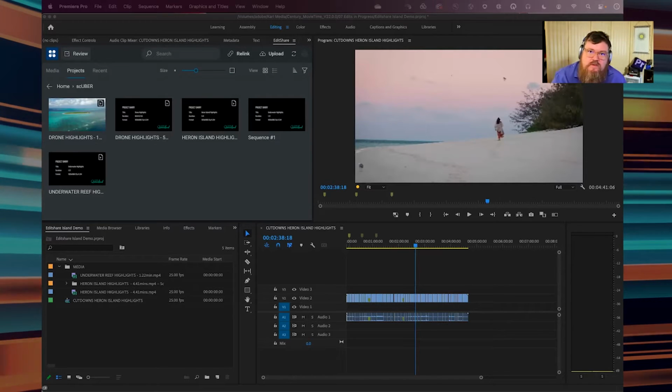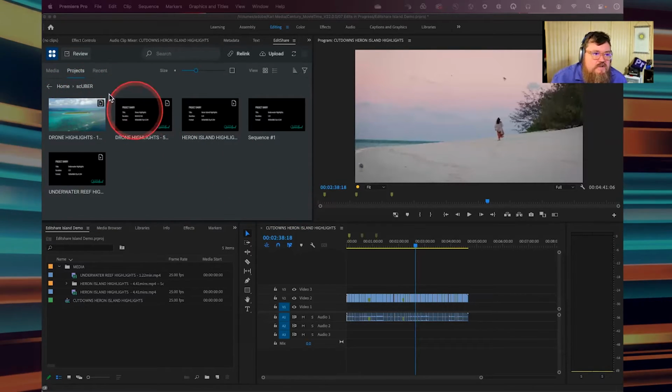We're dealing with the chaos of the world at the moment. And so if I am in a situation where I have to work remotely, that's not a problem. I can use the exact same panel. In fact, I'm in the same project here called Scuba. And I can see the sequence that Bayan's been editing. I can see some of the different clips.